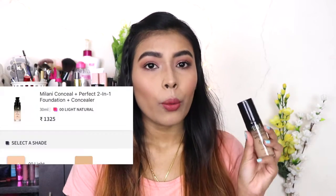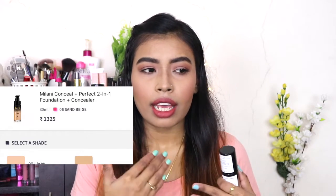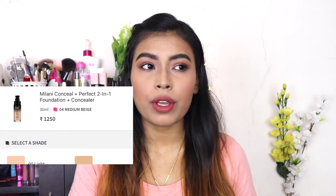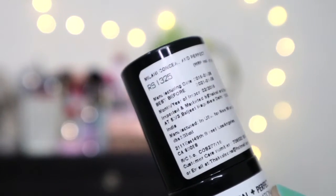Also, another thing that I've noticed with this foundation is the pricing. When I was ordering this foundation, I saw different shades retail for different prices, like a few shades retail for 1250 rupees, a few 1325 rupees, and some I saw for 1400 rupees. So I'm not really sure why there is this pricing difference for the different shades, but mine I got for 1250 rupees. But when I have the foundation in my hand, I see the pricing is 1325 rupees, as you can see on the back. But when I was ordering, it was 1250 rupees. So as I'm saying, the pricing is a little bit different for different shades.